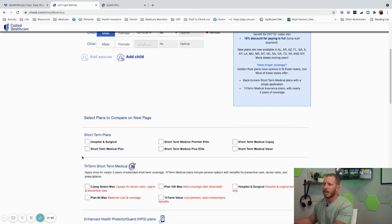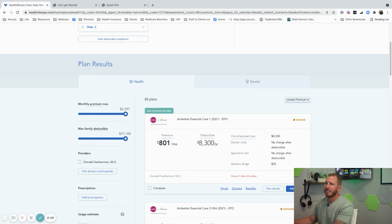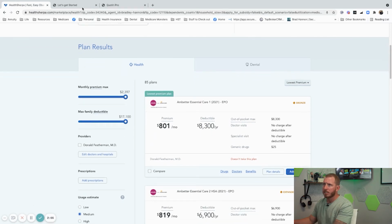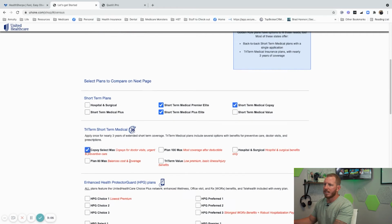So I just want to look at a couple of different short-term options. I'll point out something to you: they say short-term, but as we look at them, you'll see that they're 12 months, just like the plans here are 12 months. So we'll go ahead and look at some short-term medical options for my family, and we'll compare that to what the marketplace has to offer.